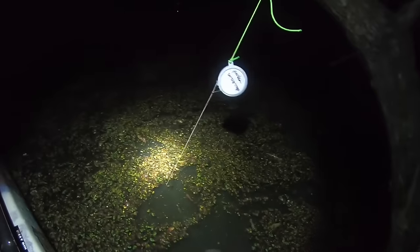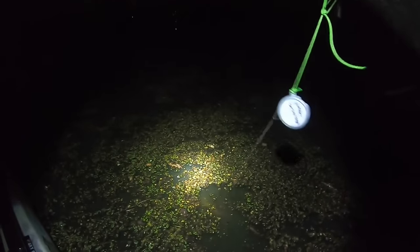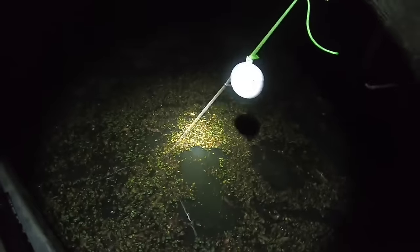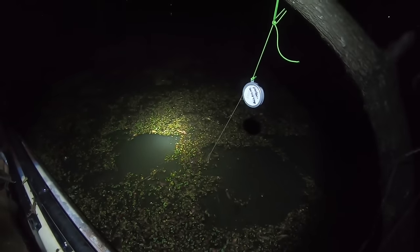Awesome. Okay, looks like we got a pretty good fish on this one. I'm sure it's a catfish. I don't know how big he is, but he's fighting really good. Oh, I see him down there. Look at him. Look at that yo-yo go. Let's just watch and see how this plays out, see if we can get him back up here to the surface.